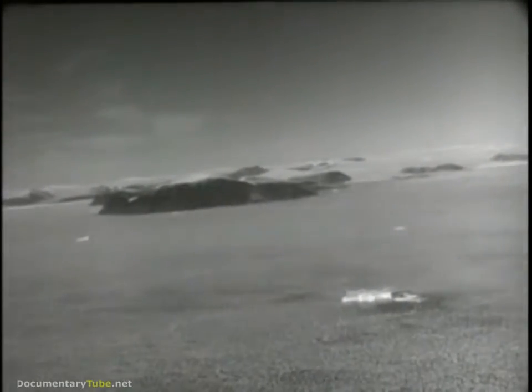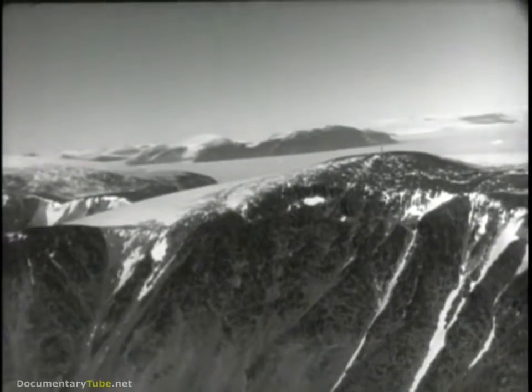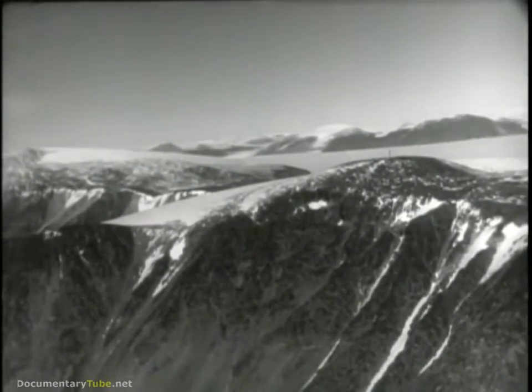Greenland, mighty island in the far north, land of rugged mountains and everlasting cold, locked against the rest of the world by the frozen sea. Hidden behind these icy ramparts lies one of the great military secrets of our time, Operation Blue Jay.